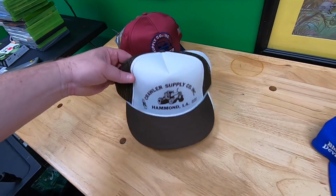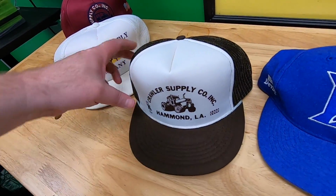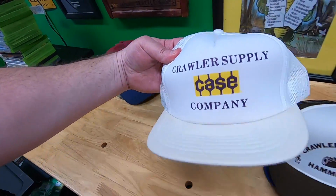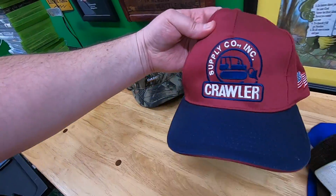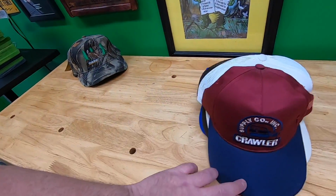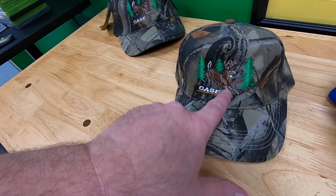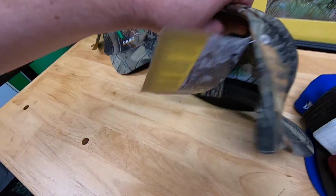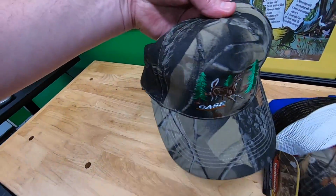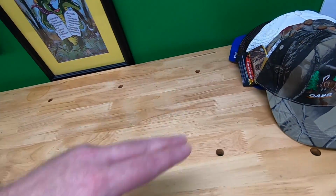I have this Crawler Supply hat. It says Case on it. It's like a trucker style. I got the foam there. There's another Case hat. Supply Company Incorporated Crawler. I don't know how these are going to do. I think they'll probably do pretty good. Here's another hat for Case, and it's got like a deer on it. These are new with tags. These are pretty nice, huh? And the same exact hat again. So we have some hats, 50 cents a piece.